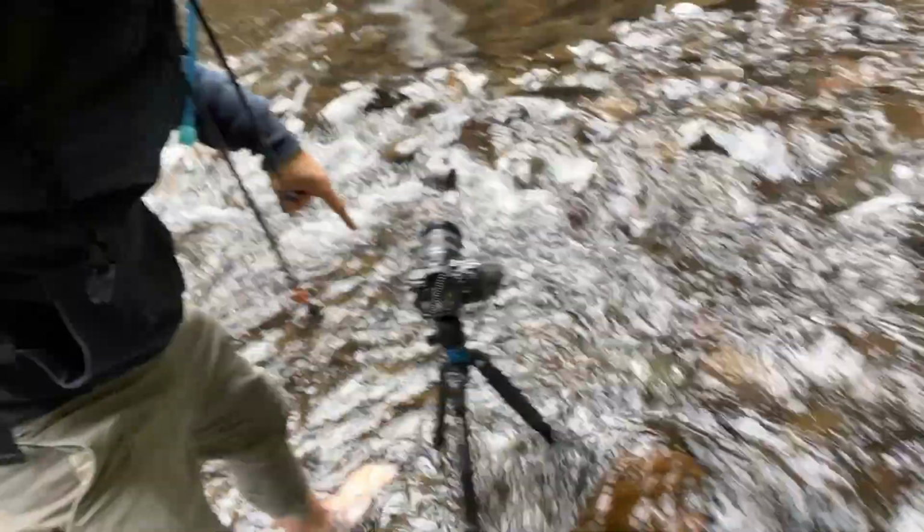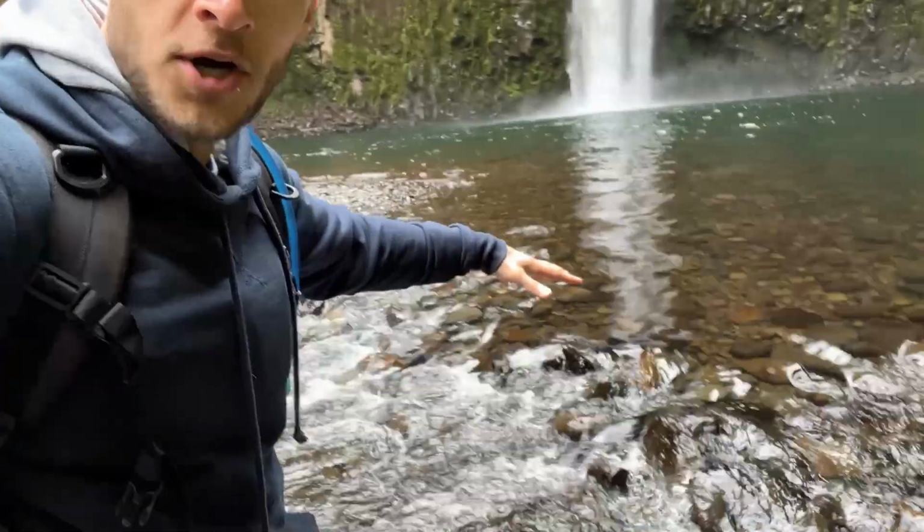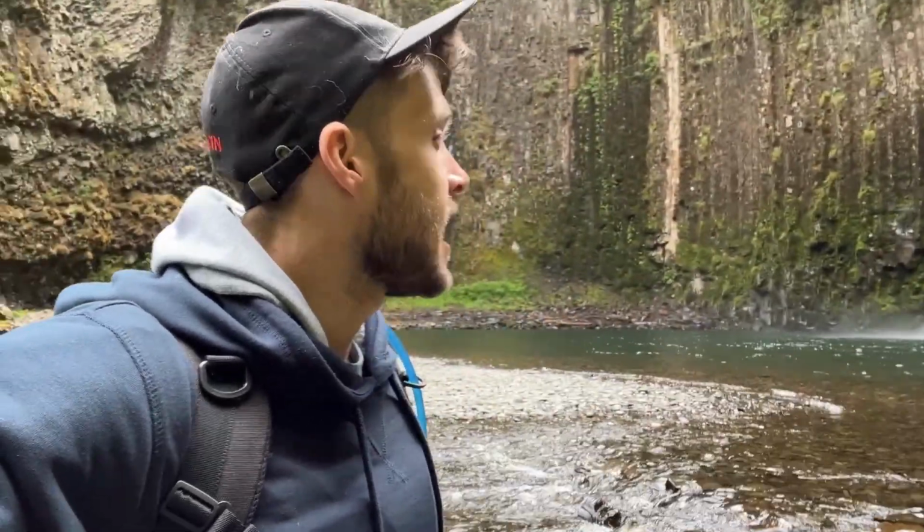I ended up choosing the closer one to the waterfall just because I didn't want to walk over there at the time because my feet were just so cold. They are cold now, but they're numb enough to where I can just take it. So we set up the shot. We got our 2 areas of water. We got the foreground, which is rocks with water coming right over them. It looks really sick. And then we got the waterfall, obviously the waterfall in the background. So yeah, this is a double whammy.